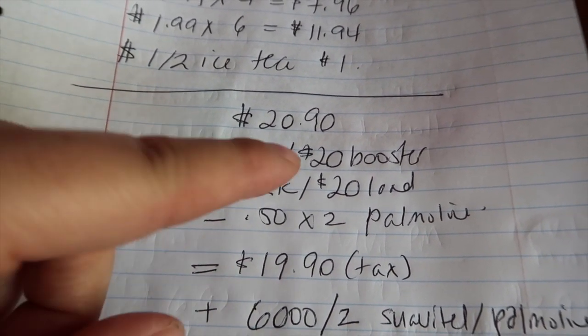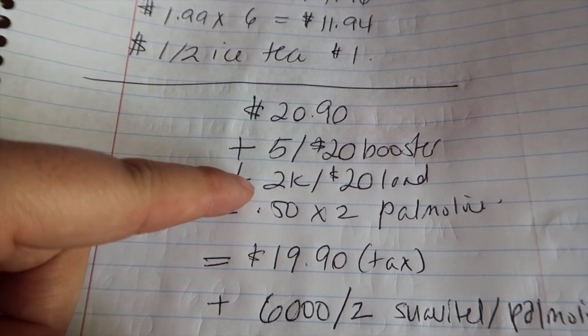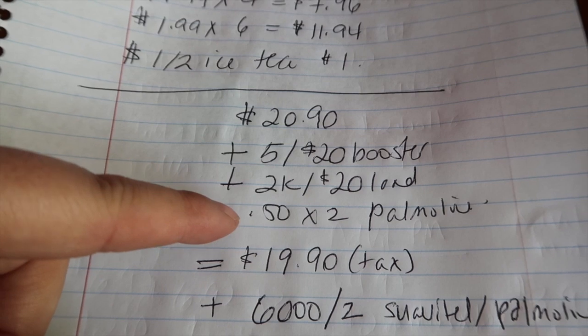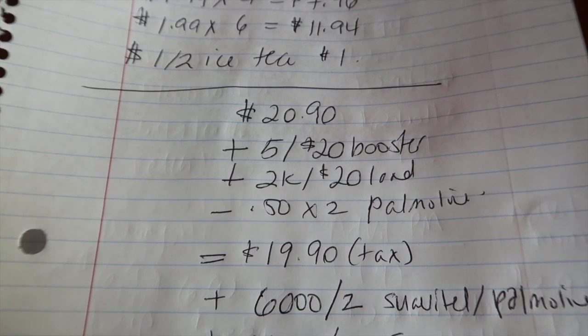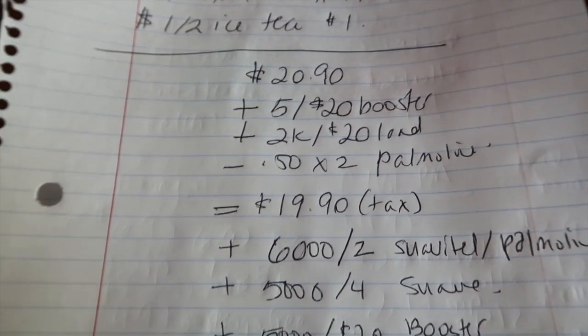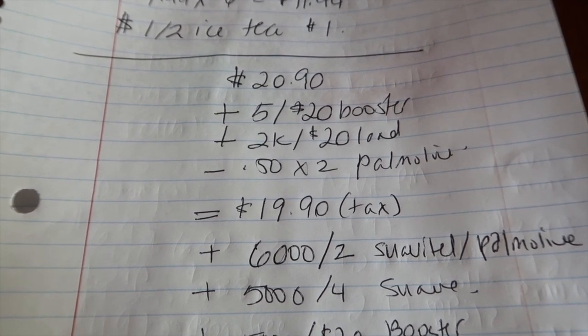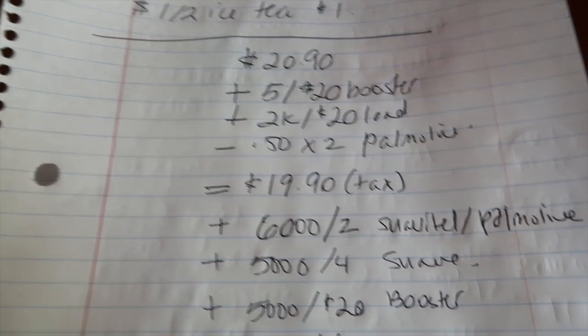It was 5,000 points when I spend 20. Plus I had the 2,000 everyday points when you spend 20 bucks loaded to my store card. And then I presented 2 50-cent hang tag coupons for the Palmolive. So I paid $19.90, not including my tax out of pocket. That is quite a bit, but there is a method to this madness.